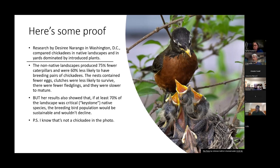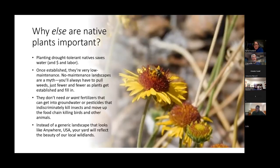But if at least 70% of the landscape is critical native species, the breeding bird population was sustainable and didn't decline. So look right there, each of us in our own yards can change the formula, which is good.